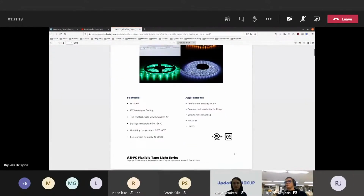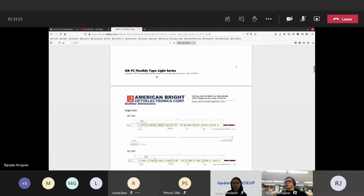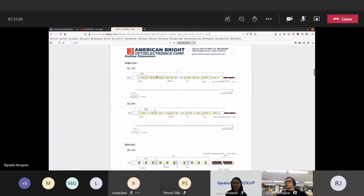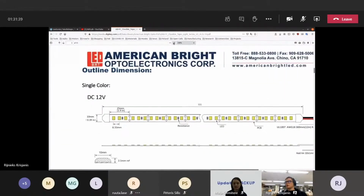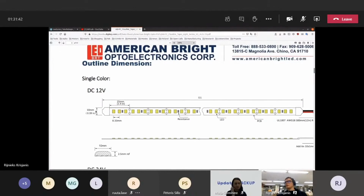Yeah, so I'm using these LED strips, and usually with these sort of components, when you buy them from an electronics shop or supplier, you get a data sheet, and in that data sheet you can see all the information that you need in order to make your CAD design. Here you can see that the width of the LED strip is 10 millimeters, and then it has these 25 millimeter segments that you can break away in order to control the length of your LED strip.